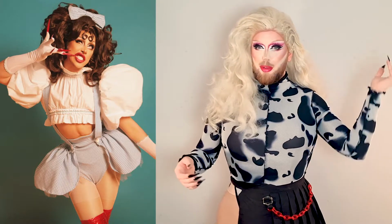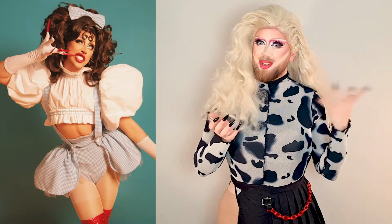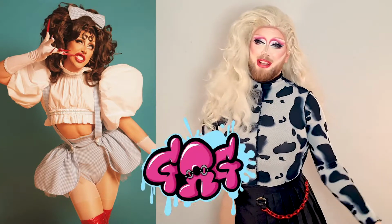I love this look. I don't get why she threw the basket away, and it would have been kind of cute if there was an actual little Toto in there. I don't think there was, I couldn't see one. I went back and tried to check a couple times, there was no dog. That was a bit unfortunate, a missed opportunity to really finish off the look. But either way, this look, it is a gag.